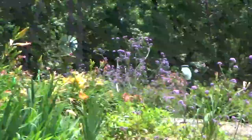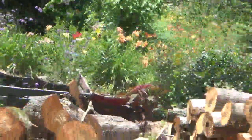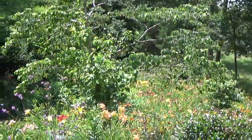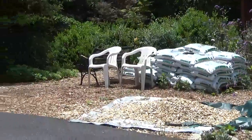They're just a year old and got 10% of them blooming. There are seedlings over there and name varieties. And I think that's going to be about it.